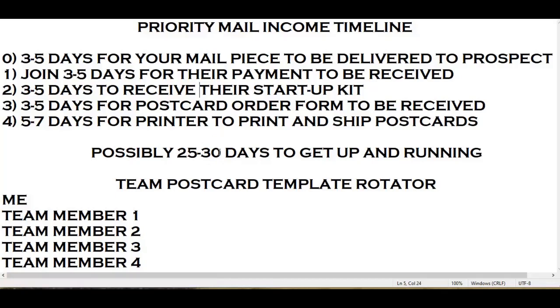What you guys are looking at here is a notepad that has some talking points I've typed on here about the Priority Mail Income timeline. And this is making the assumption that you guys have already gone through this process and you have received your postcards. So basically, 0 represents you and I. It's going to take 3 to 5 days for our postcards to be delivered to our prospect.